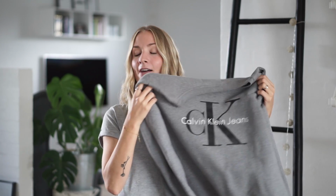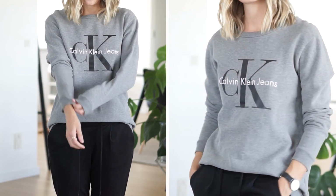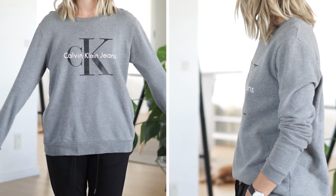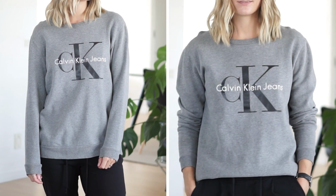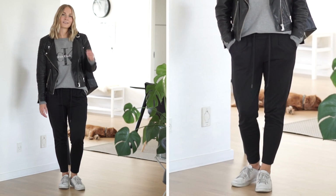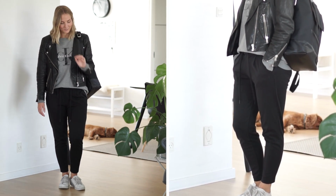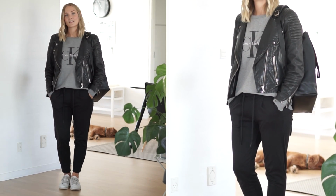I know that a Calvin Klein sweatshirt might be a bit pricey for just a sweatshirt. I think this is around 120 pounds. So it is a bit pricey for loungewear. But I have worn this sweatshirt countless times. I even wear it when I have days at the office with a pair of jeans and a pair of boots as well. This just goes with everything I have in my wardrobe, but also just together with a pair of loungewear pants and a pair of sneakers.